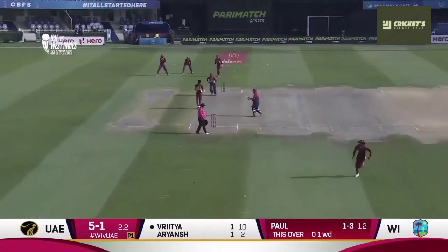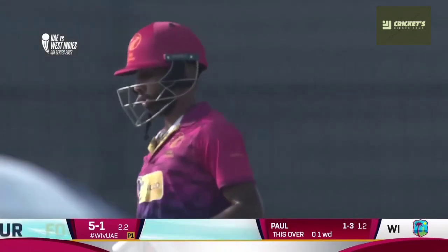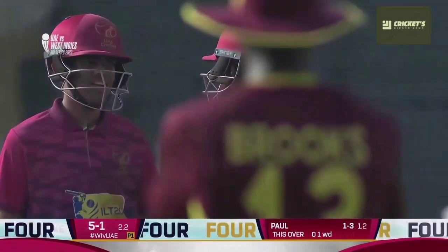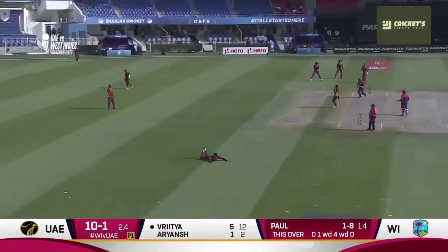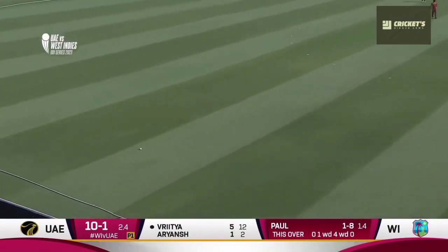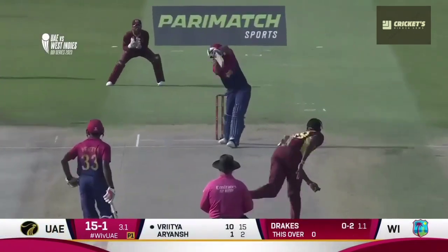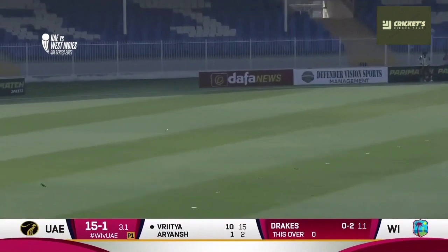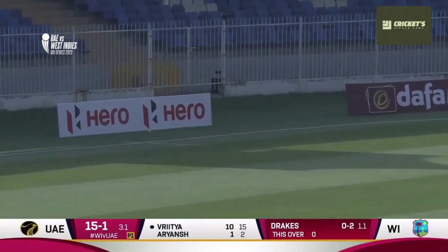Well, nicely driven. This one is a classy shot from Ritya Arvind. That will give him tons of confidence. Beautiful hit straight down the ground for 4. Open the face of the bat this time and beautifully done. Another boundary for Ritya. A fabulous shot there. Aryansh now will open his account of boundaries.